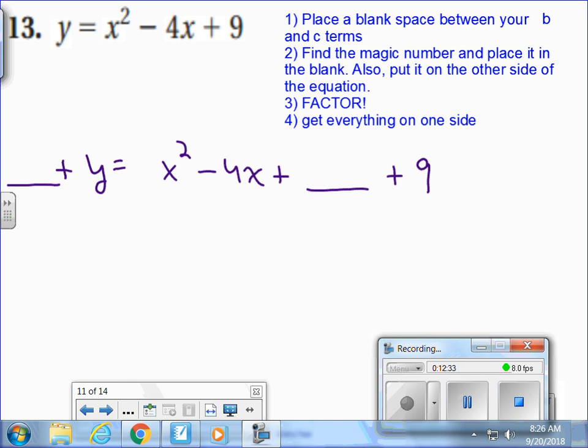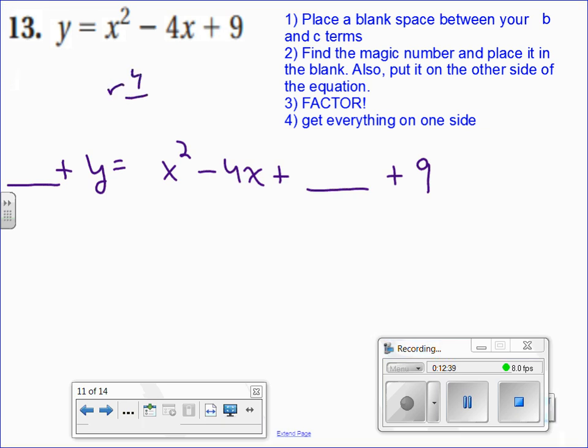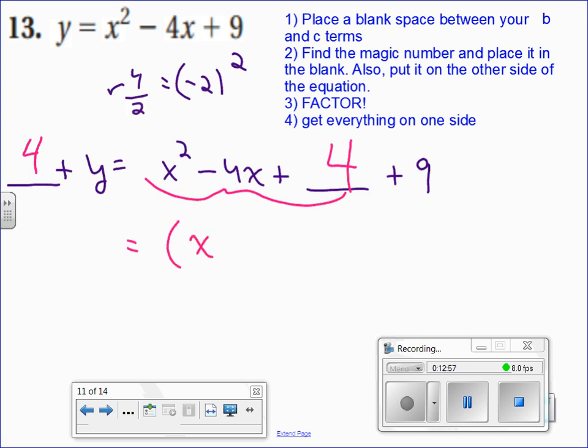All right, let's talk about what that magic number is, because I think people are getting the wrong magic number. You're going to take that negative 4, divide it by 2, and that's negative 2. And then you're going to square that number, so it's a positive 4. If you didn't get a positive 4, erase and put a positive 4 on both sides. To factor this perfect square trinomial, it would be a negative 2 and a negative 2 that would add correctly and multiply correctly. So we're going to write x minus 2 squared.